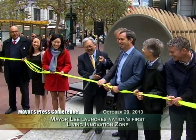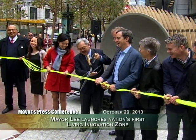Innovation zones. On a 3, 2, 1. Here we go.